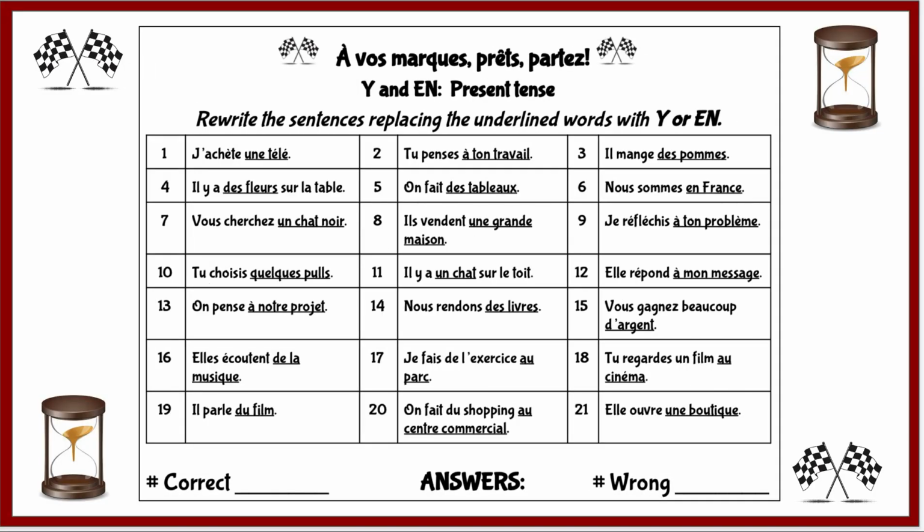Y and en. J'achète une télé. So I want you to say, j'en achète. Numéro 2, tu y penses. Numéro 3, il en mange. And so on and so forth.